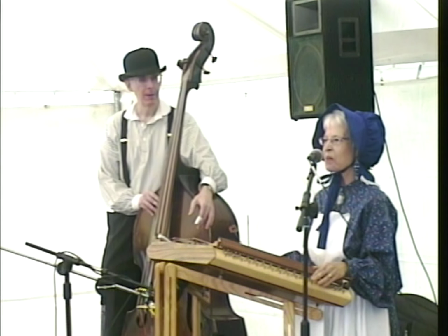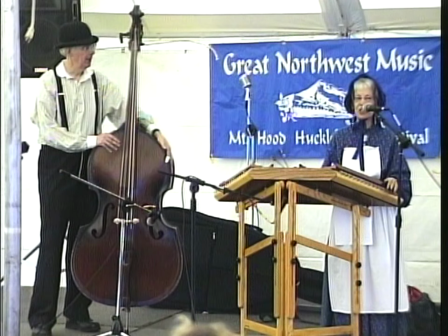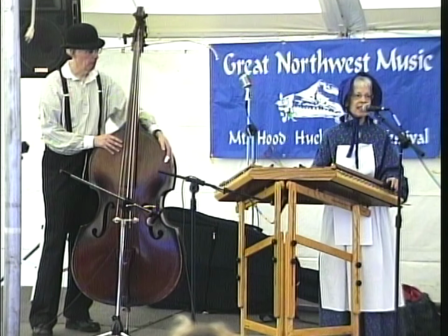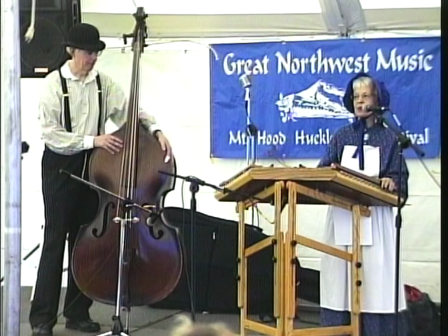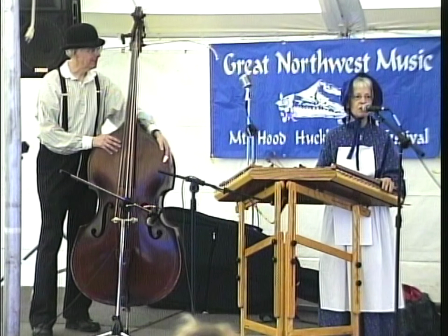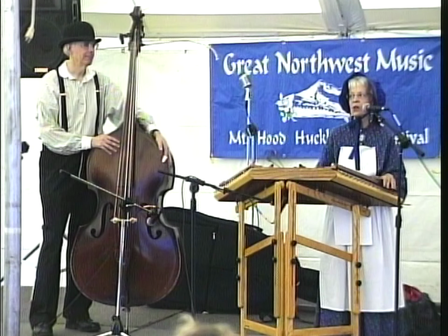Some of you are sitting out there thinking, what the heck is that thing she's playing on? It's called a hammered dulcimer. It originated in the Middle East in biblical times. People often associate it with Appalachian music or Celtic music, at least in this country, but it does not have either one of those origins.